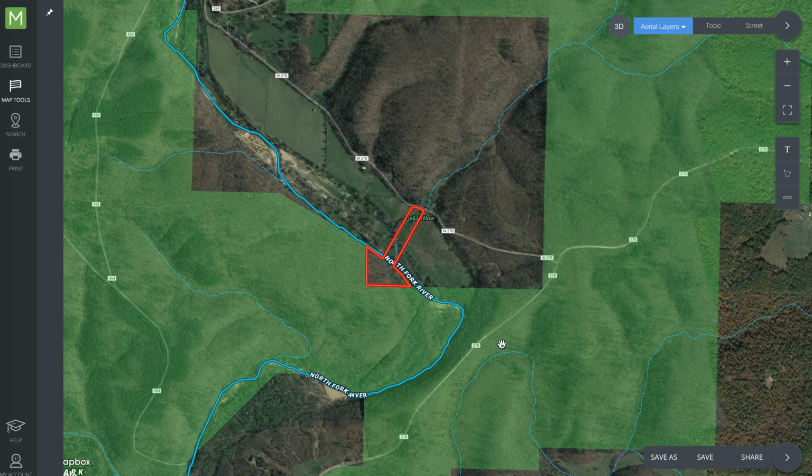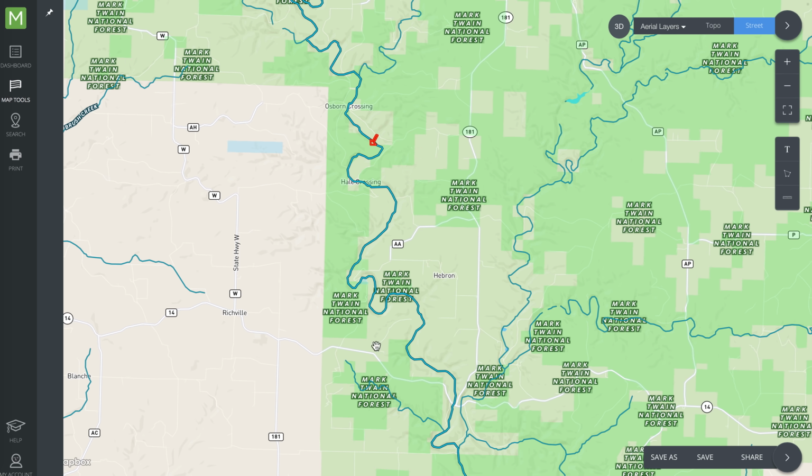Let's go back to the street map. Kind of show you where we are here. Let's go back one more. So the North Fork River flows south right down here, a few miles south of the property, but not too far. This is Twin Bridges Canoe Rental. So that's a really popular canoe place in the Ozarks here.